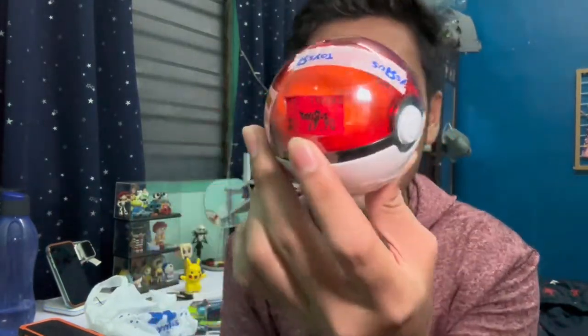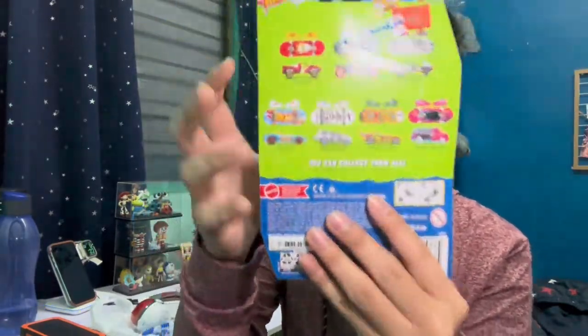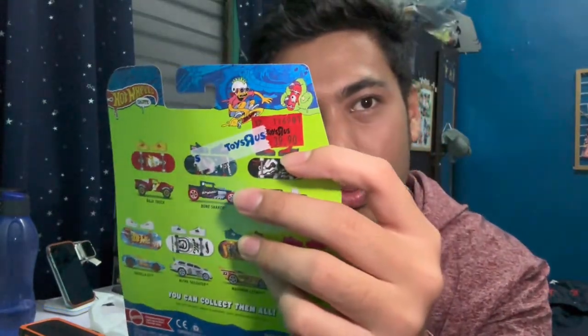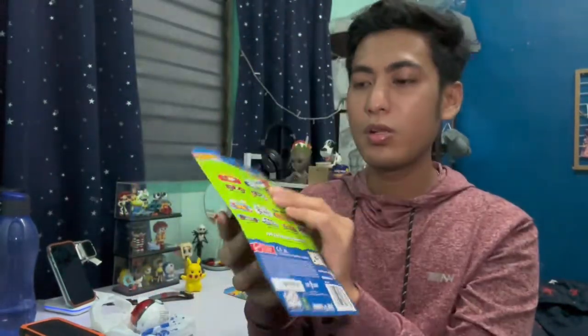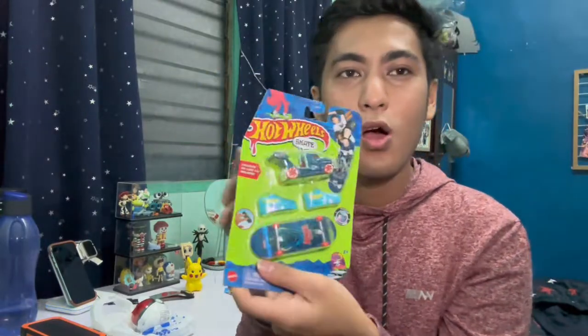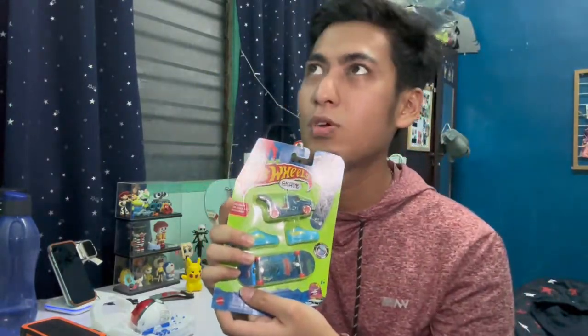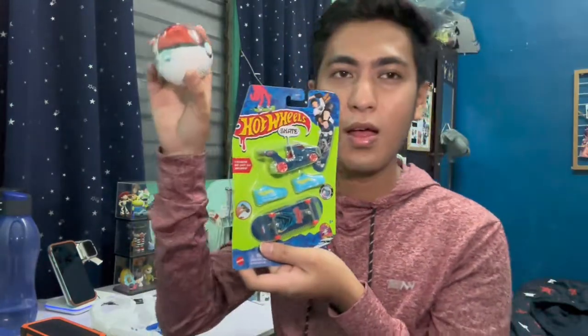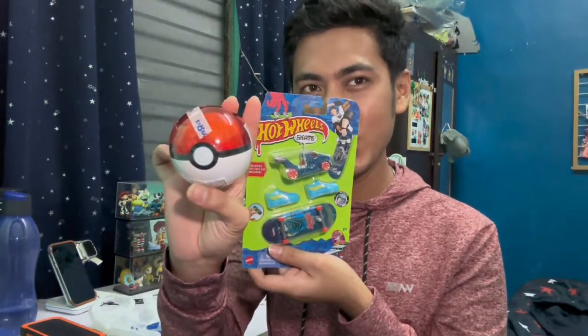So Toys R Us. For this Pokemon cube, the price tag is $29.90. Whereas the Hot Wheels is $39.90. I don't know if you can see it on the camera. Eh, you can see it. So without wasting any time, let's unbox.